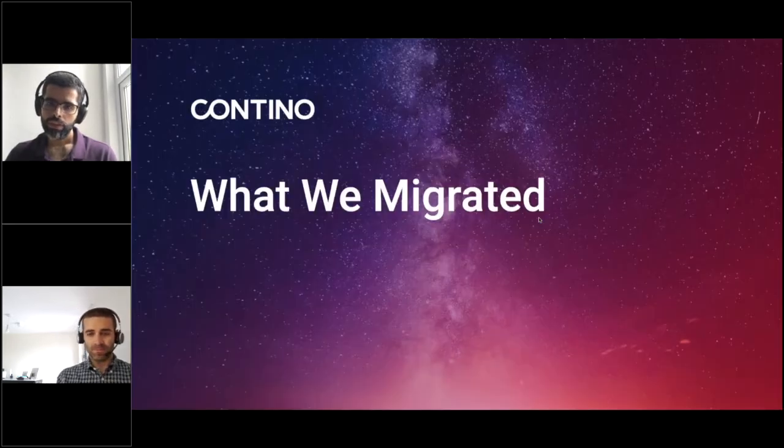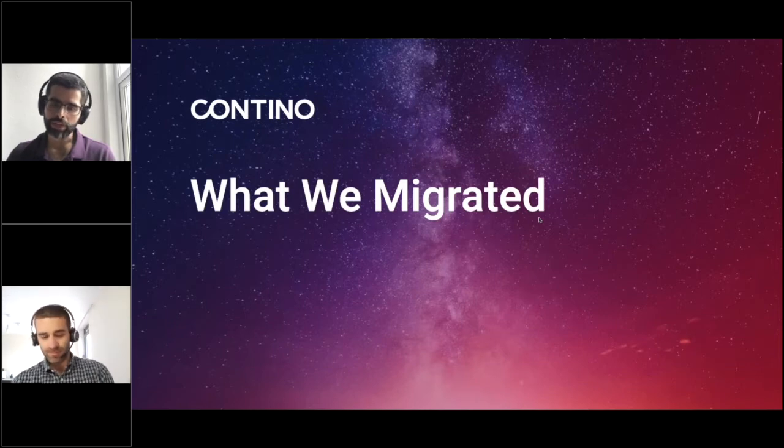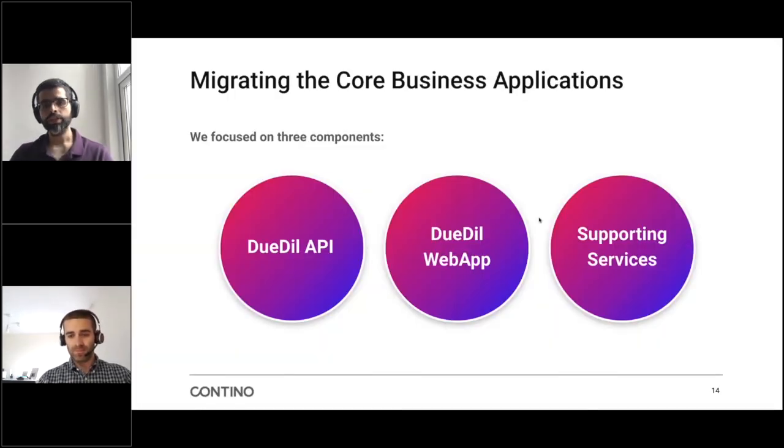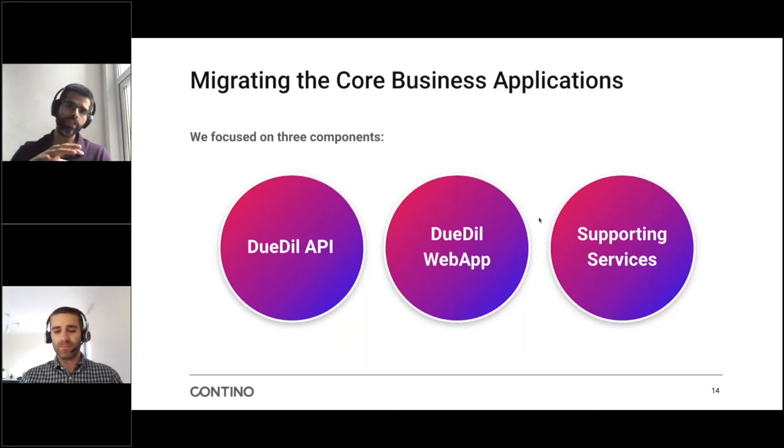Yeah, next one, Fed. All right, so in terms of what we decided to migrate, a few key things really stood out for us. Right, so there were a few important components. There was an API for us, and that's a public-facing API. That's the one that a lot of clients use. So the DueDil API and DueDil web app and supporting services. Supporting services includes a list of microservices and also a list of data pipelines that were all hosted on the whole infrastructure. So these are the three core business applications which we took to Contino, and we said, look, can you guys help us move these three core applications to GCP for us?